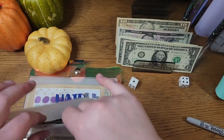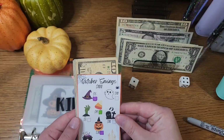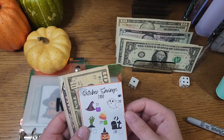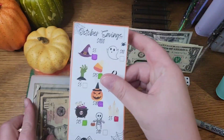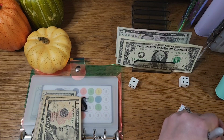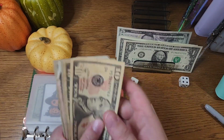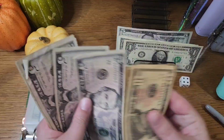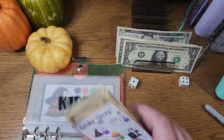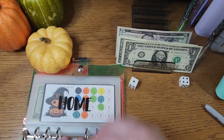Did hair already. Let's do kids here. Let's do 10 in kids. This is also from Danielle Craft Studio. We'll do the ghost up here. In this sinking fund, 10, 20, 25, 30, 35, 40, 42. This is the kids one. I use out of this as I have to cover kids' expenses.